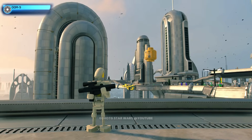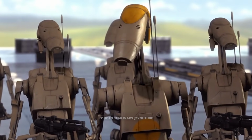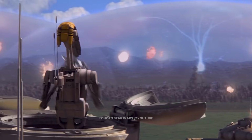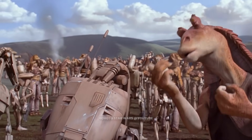This is OOM-9, an OOM battle droid commander. OOM-9 serves in the droid army of the Trade Federation and led the droids in their battle against the Gungans. Despite having the upper hand, victory was not theirs for long, as the Trade Federation's battle station fell and control of the droids was lost.